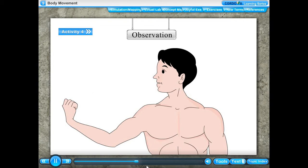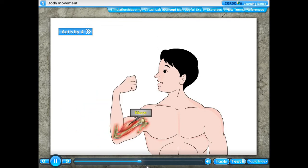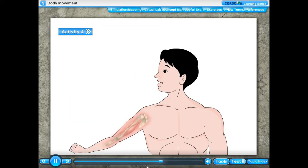Observation. When you bend your arm, the biceps that are joined to the arm in front contract. When a muscle contracts, it becomes shorter and thicker. You can feel a swollen region inside your upper arm. This is due to contraction of the biceps. The triceps that are at the back of the arm relax.